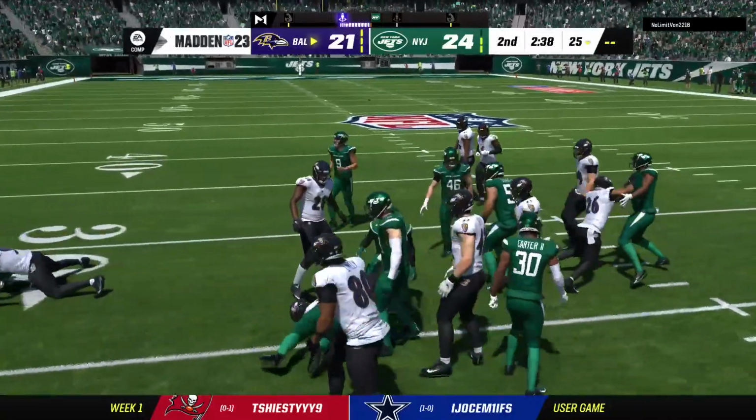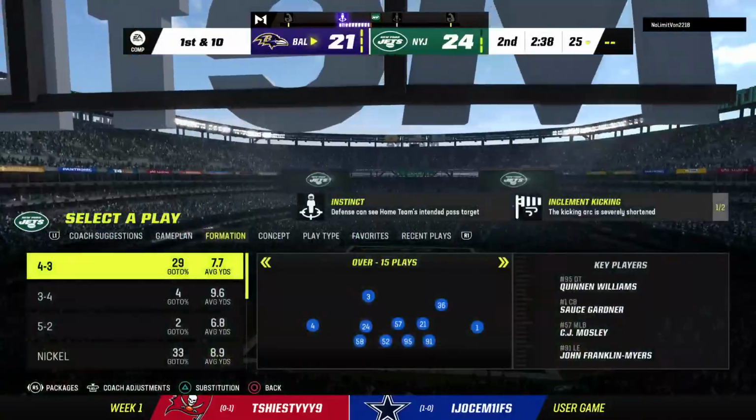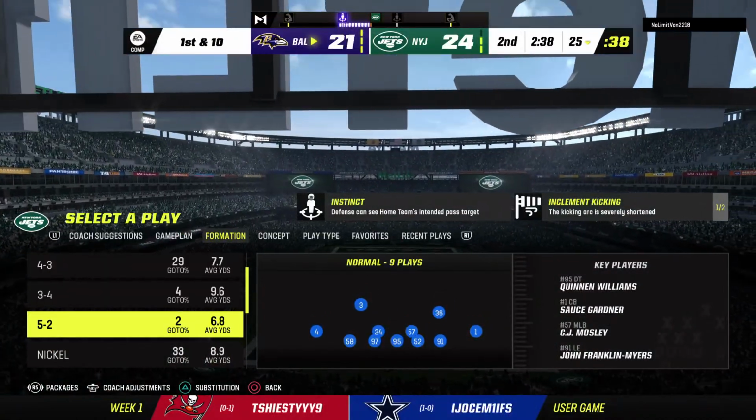Wow. And they'll get him down right at the 25-yard line, so the same result, and he opted for the touchback.